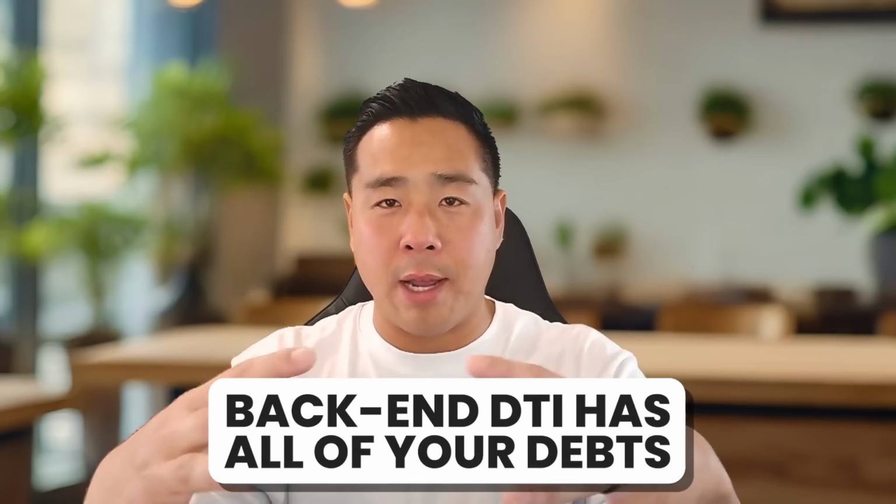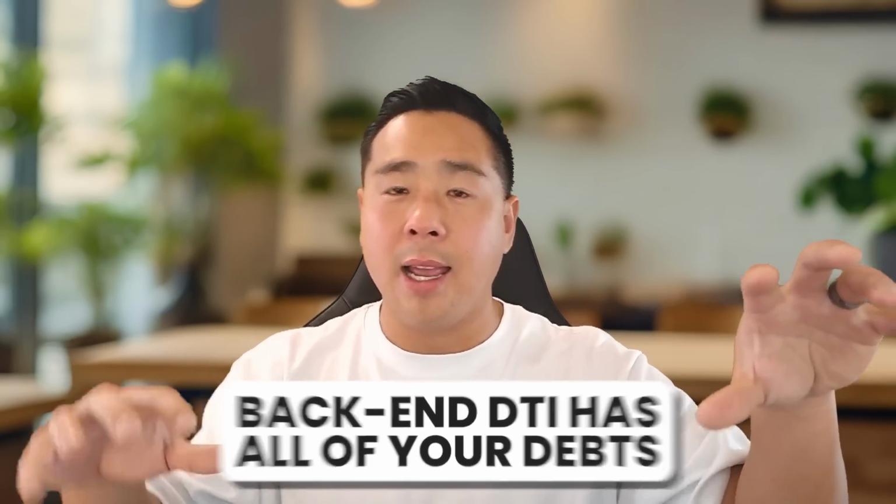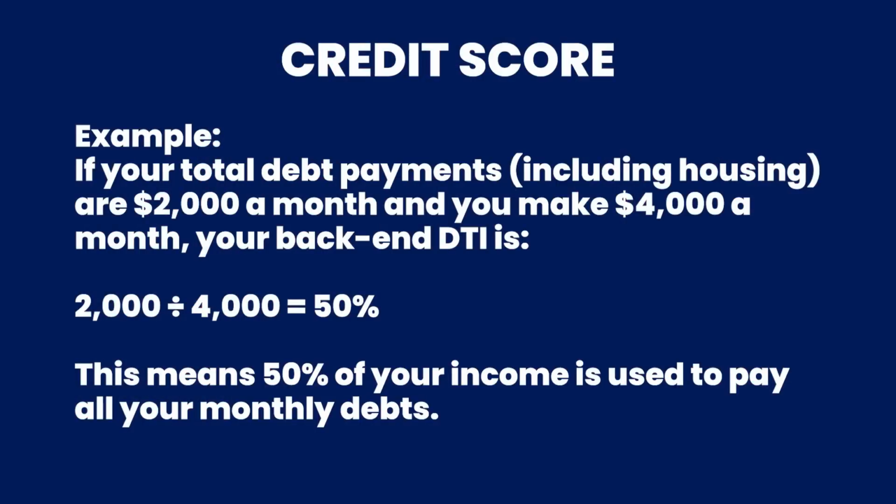The back end DTI has all of your debts. So it has the front end DTI, and then it has your car payment, your student loan. If you have a personal loan, that would be in there too, alimony as well. But it will not include your regular bills like a utility or childcare. And so now I'm just going to give an easy example of this.